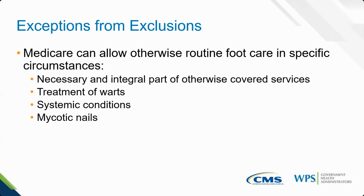Treatment of warts on the foot would follow the same guidelines as treatment of warts anywhere else on the body. The documentation must show the medical necessity for the removal, not just that it's there and the patient wants it gone, but that there's a medical reason for doing that.